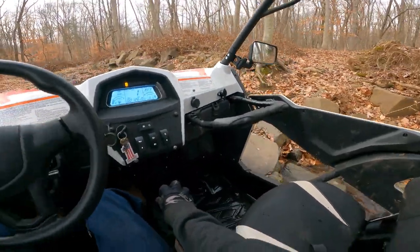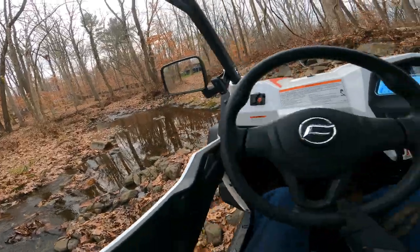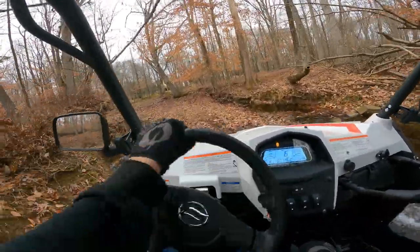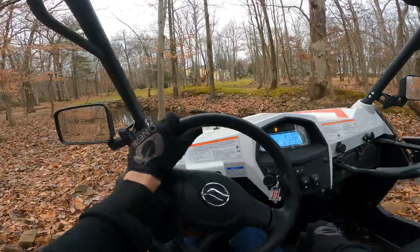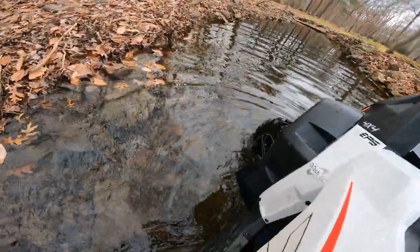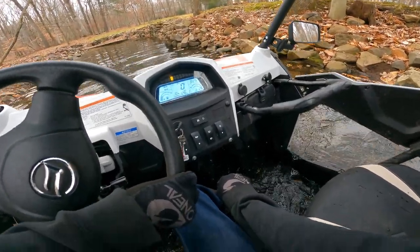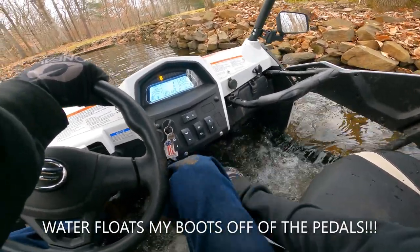Ow. Oh, what was that? Ooh, sidestepping a little bit. Look at that. Really has way better fender coverage than the Renegade. Take off the seatbelt. Oh shit. Stop.